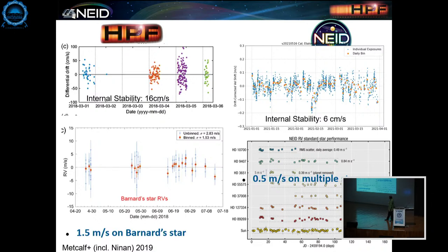And this is just a demonstration of how stable the HPF is. We could show that we could achieve something like 1.5 meters per second on Barnard's Star. So this, even now, is still the most precise radial velocity measurement in the near infrared. In the optical, the second instrument is NEID. There, we could demonstrate stability of up to 50 centimeters per second on multiple stars.